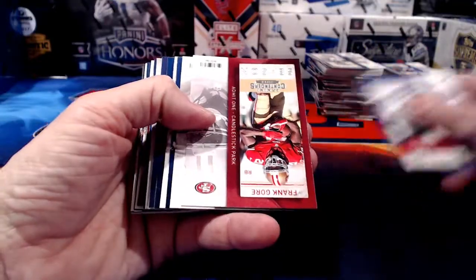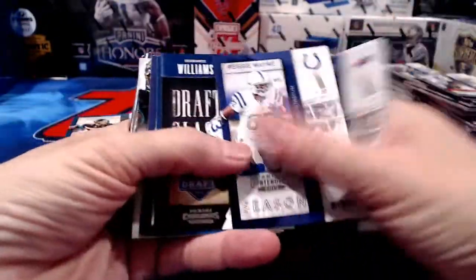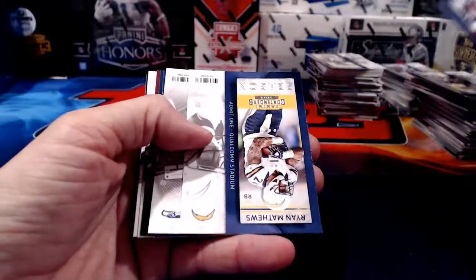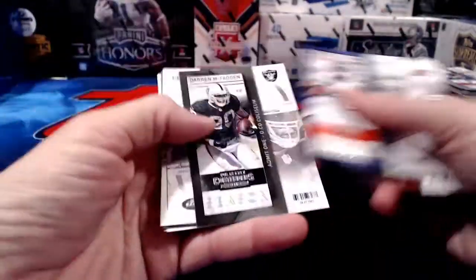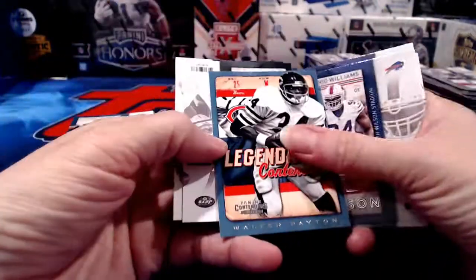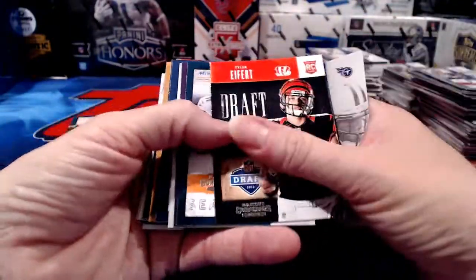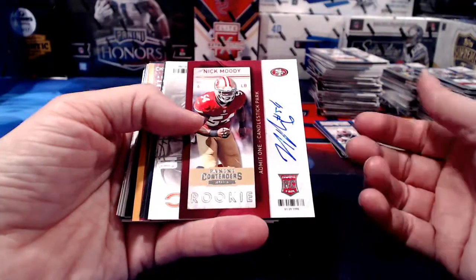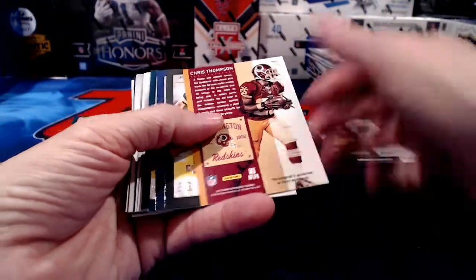All right, last box. Let's see if we can conjure up our Saints for David, because he is looking for one of the Kennys. And usually we pull the Kennys fairly often out of 2013 products. In fact, it's kind of unusual to not pull one of the Kennys. Maybe they're just keeping us in suspense, perhaps. They're going to show up somewhere in here. Nick Moody for the Niners. Chris Thompson for the Skins.